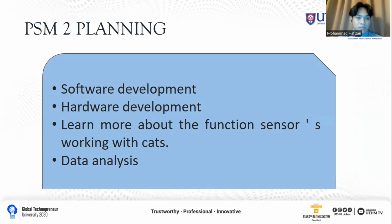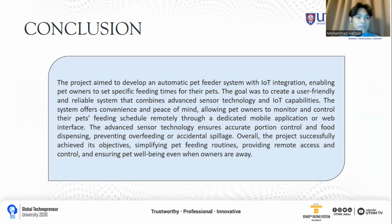PSM2 planning. The plan is to develop the software, and then to build the hardware, and then to learn more about the function of the sensor working with the cat, and to collect data for analysis. And in conclusion, this project aims to develop an automatic pet feeding system with IoT integration, enabling pet owners to set specific feeding times for their pet.